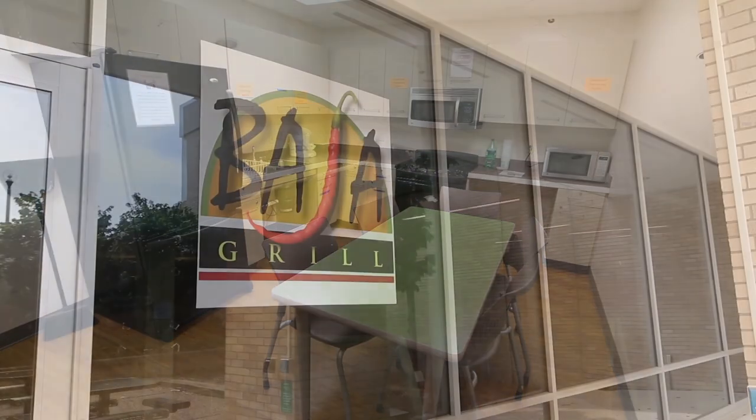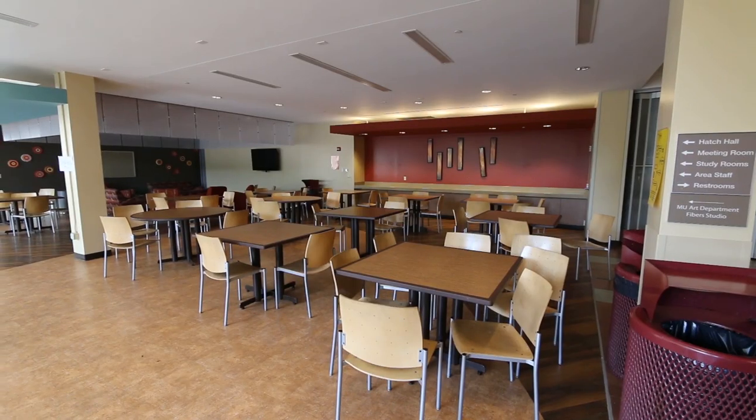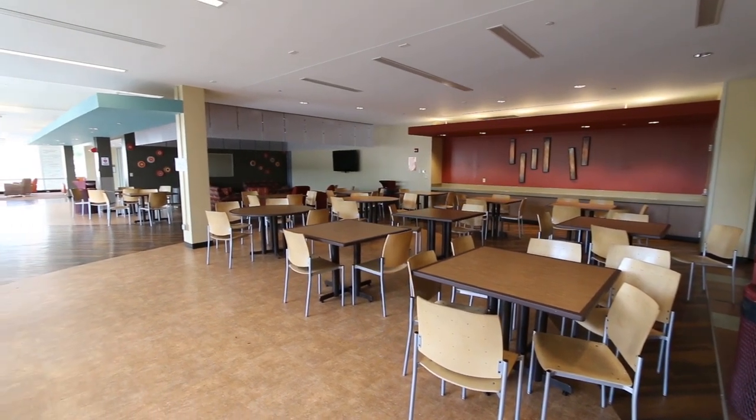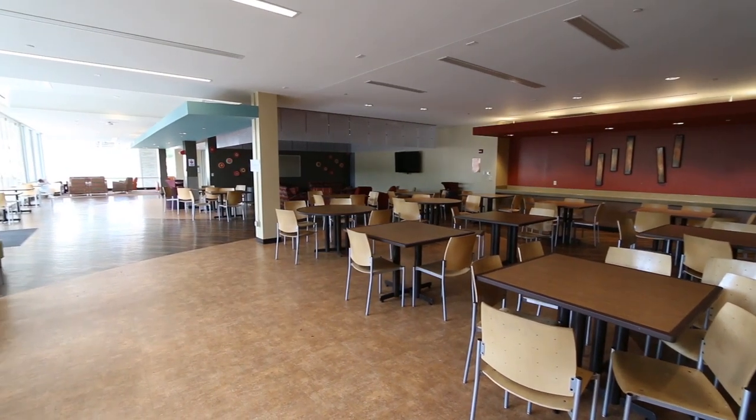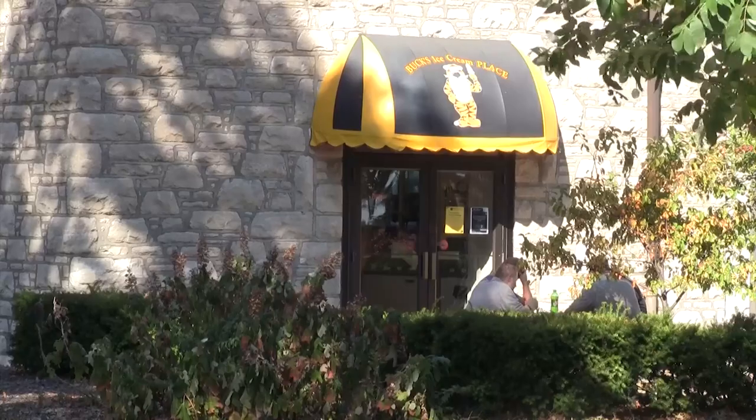Right outside of Hatch and Schurz residential halls is Bingham Hall, which boasts the popular Baja Grill, a dine-in or takeout restaurant with foods from South America and the Caribbean. Buck's Ice Cream is also a short walk from both res halls.